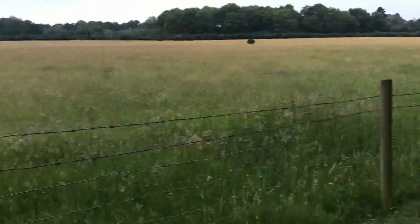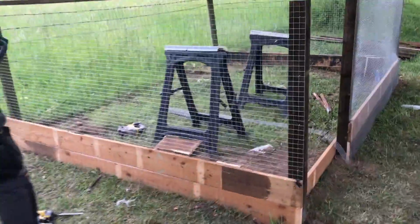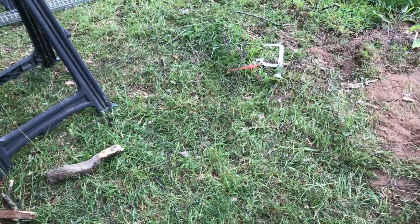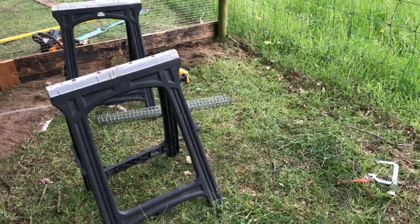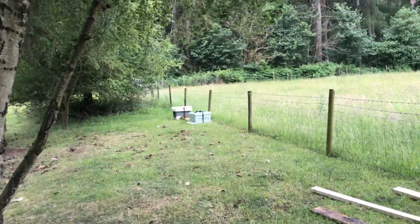And over here, this is what young Ricardo has built today to keep the badgers out. We're going to put a gate on here. This is to keep all the badgers out, if we can try anyway. And the hives are going to go in here. Then we're going to have to come back later tonight because one of the colonies has worked a way out of their hive.